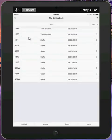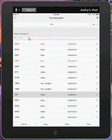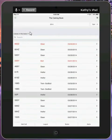I've already entered records for the 2014 calving season, so you can see I just entered a small group of the number of calves that we have at Western Beef in a given year. I have 17 calves, so that's also a really nice feature. It may seem very simplistic, but it's nice to have a quick little tally of how many calves have been entered. It shows you that we're in the 2014 calving book, so there's the option to add multiple calving books, which comes in useful for having calving books for each year, or if you're someone that has a commercial and a purebred herd, you want to keep those calving books separately, or maybe you are custom calving some cows and you want to keep those calving records separate.